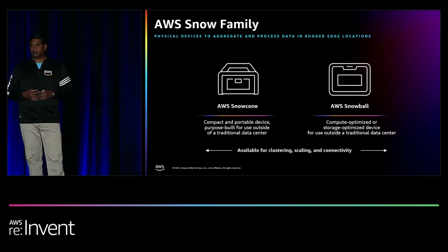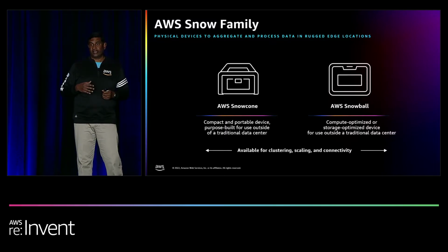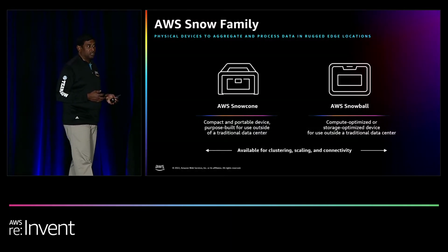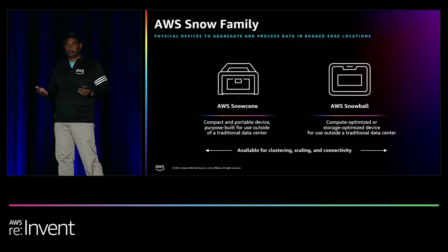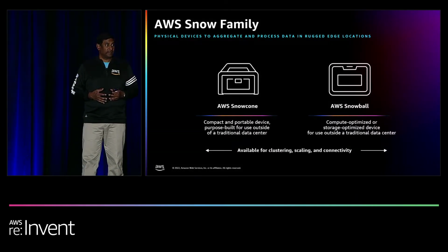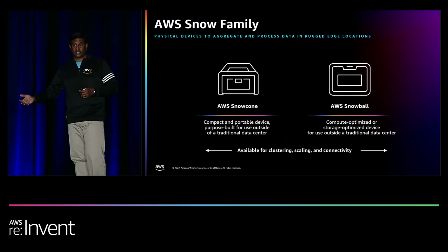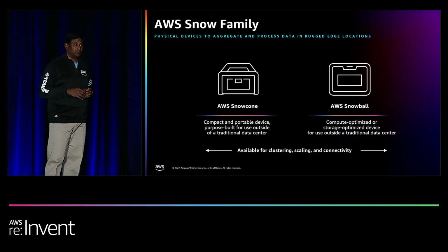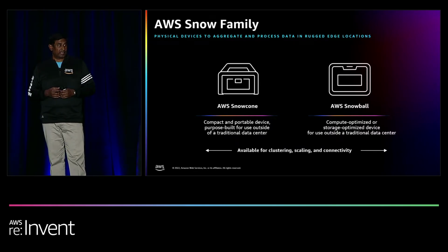Customers use these Snow devices as an IoT hub to capture data that's generated at those edge locations. Could be data generated by sensors, industrial equipment, warehouse robots, drones, media and entertainment cameras, security cameras, or medical equipment. The data is stored on the Snow devices, and the data is analyzed and processed. And when customers do have a network connectivity, they can either transfer the data stored on the Snow devices or the results of the analysis to their data lake in AWS. Customers use the Snow devices for image analysis and video analytics for the content that's generated and captured at those edge locations.